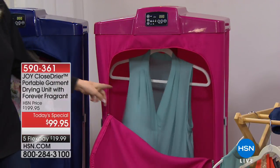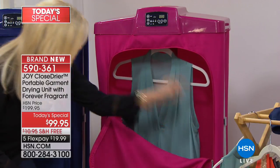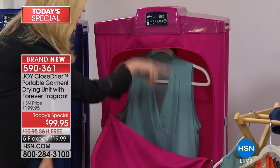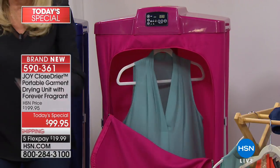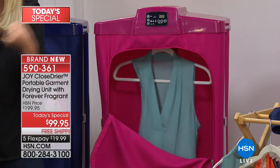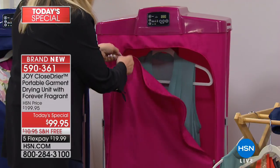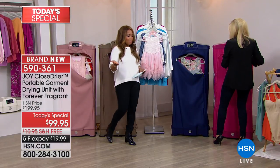I'm so excited for you. Now, look at this. What happens is the air is circulating around. When I close this, it's going in a circle. And the odor elimination of the Forever Fragrant, if you put the discs in there, plus that warm air, the wrinkles are just melting away, falling out, and we're drying this, but there's no tumbling and hitting things like in a dryer. I call it a gentle Arizona breeze. So let's close that, and we'll come back to that in a couple minutes. I think you're going to be shocked how fabulous and efficient this product is.